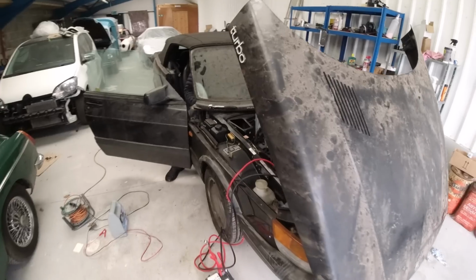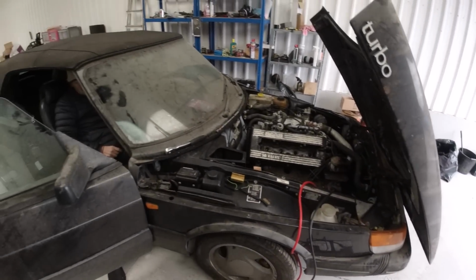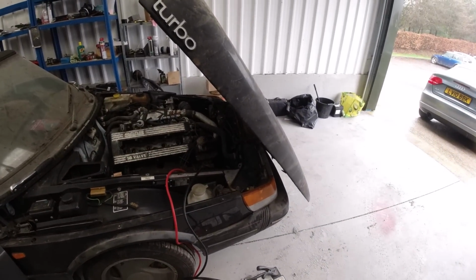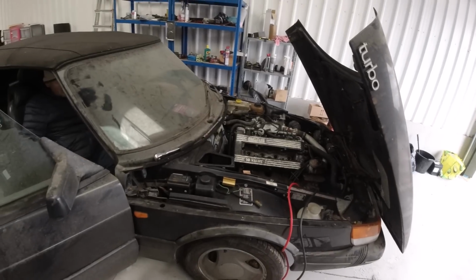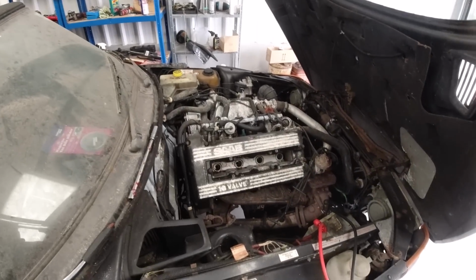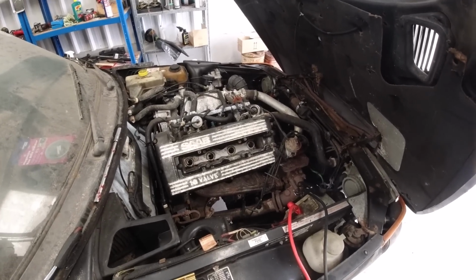That's right. Right, we're too impatient for the battery to charge, so we just put a big old BMW one on it. Whoa! We've got life. That distributor's moving around. I took a zip tie off it earlier. I can see the distributor moving around. So it's turning over all right then? Yeah, I can hear all the electrics running. That's turning over. Oh, nice.